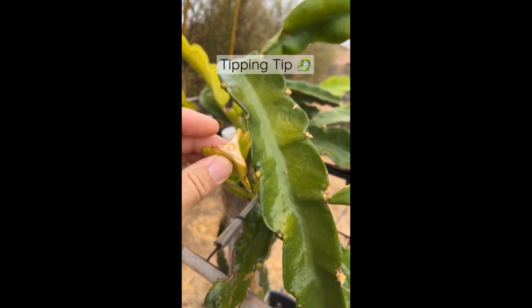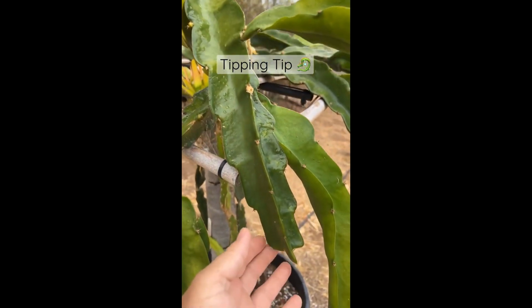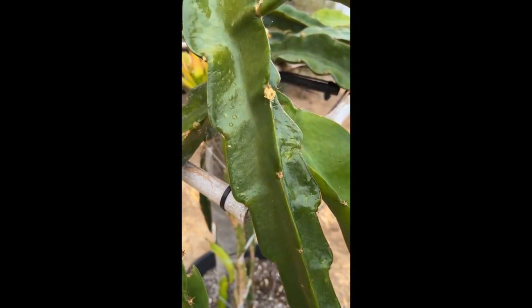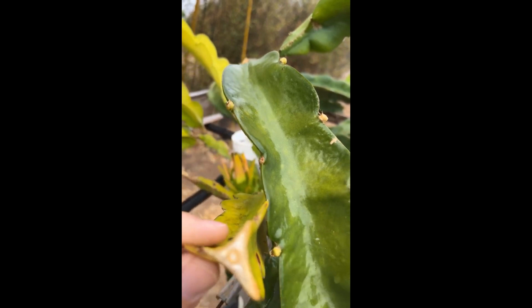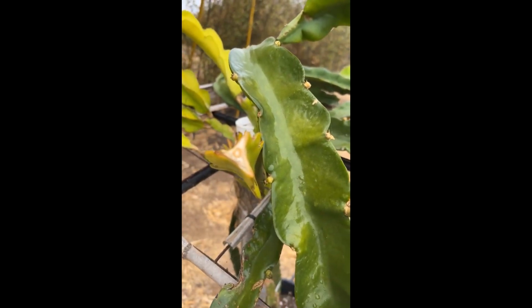Ten days ago, I tipped and pruned back this Edgar's Baby here. And you can see these mature branches. Look what happened 10 days later: they induced some flower buds. There's a flower bud there, flower bud there, some flower buds up here. So tipping your dragon fruit branches, especially if they're mature, can induce flower buds.